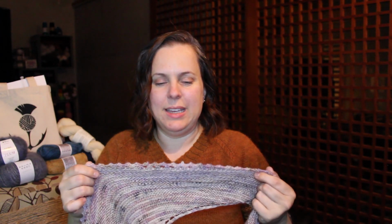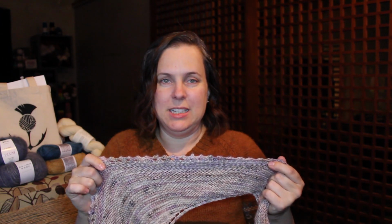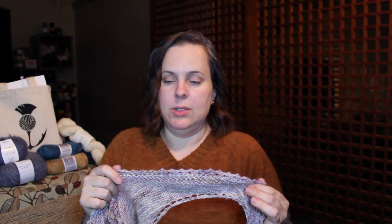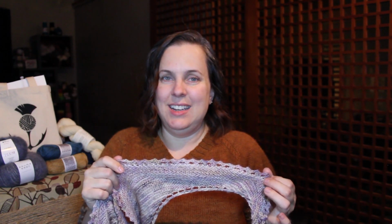The border ended up taking a lot more yarn than I expected. I was working with just 2 skeins of yarn. I didn't have a backup. And so what I decided I was going to do was I would knit all the way until I ran out of yarn, and then I would pull out a couple of rows and knit this border. And I thought for sure 3 rows would be fine. So I pulled out 3 rows, started knitting, ran out of yarn.